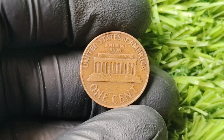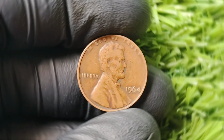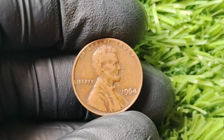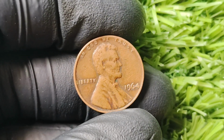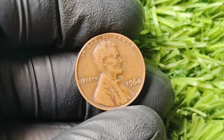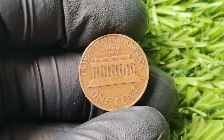Alright, let's kick things off by setting the stage. The Lincoln Memorial penny was minted from 1959 to 2008, and it's probably one of the most recognizable pennies out there. But the 1964 version? That's where things get interesting, especially the ones with no mint mark. Most 1964 pennies have a mint mark showing where they were made: Philadelphia, Denver, or San Francisco.